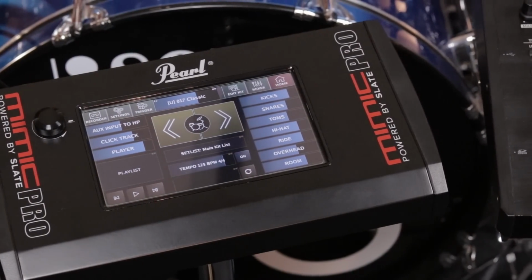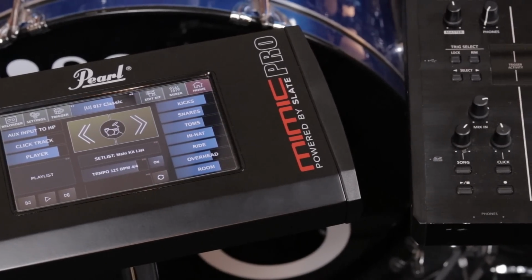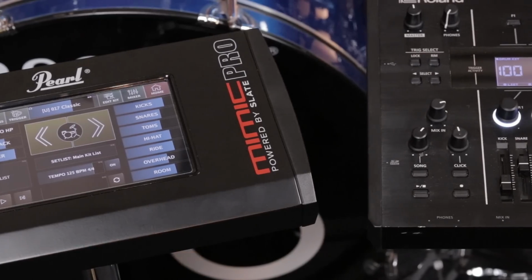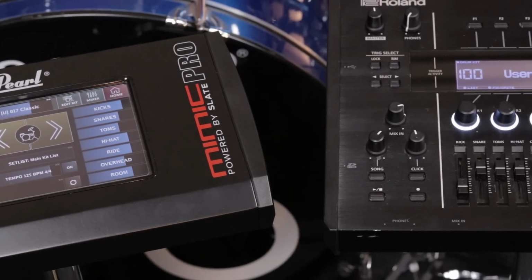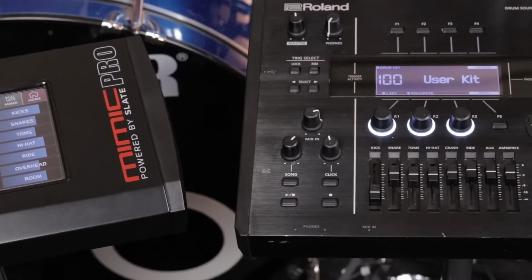Today we're comparing the two most expensive drum modules in the entire e-drum industry. We have the Pearl Mimic Pro for about $2,200 versus the Roland TD50 for about $2,500. Now, there's more than just a $300 price difference between these.